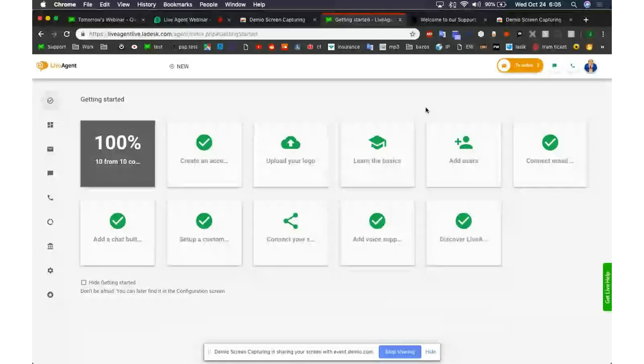So, it's really great if you just go through this and have a look at these settings and what we got to offer here. And then even after you have gone through all of these steps, go for something that is, let's say, more technical and dive a little bit deeper into the ticketing.